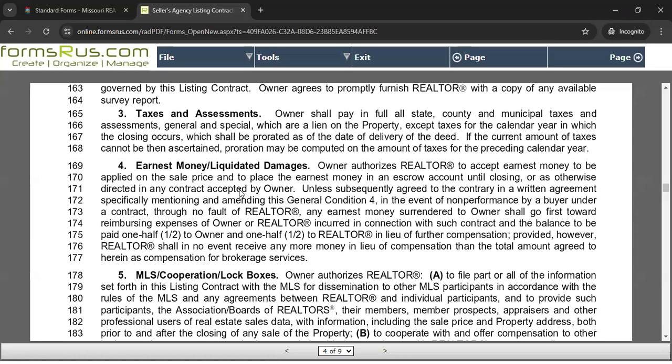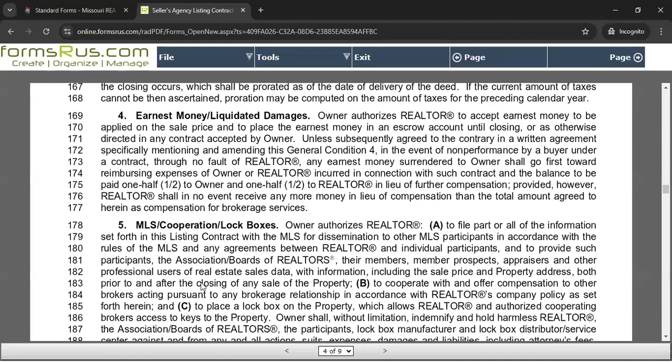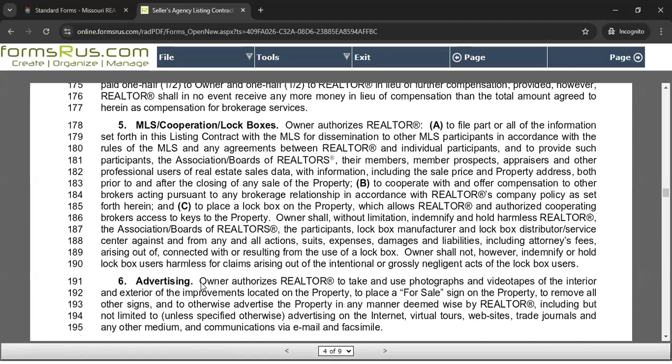You're never going to see earnest money split. This paragraph's always fascinated me because I've never seen anyone get any part of earnest money ever. But it's built in there. So if you choose that we need to fight something, we have the instrument in order to get it done.